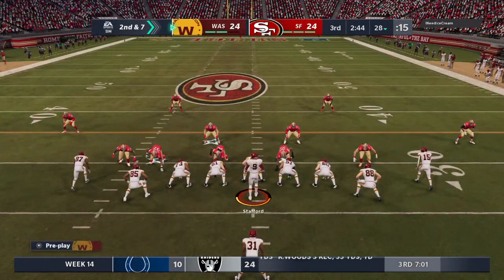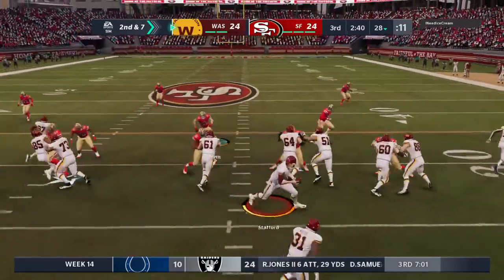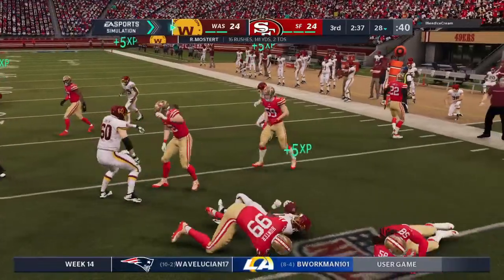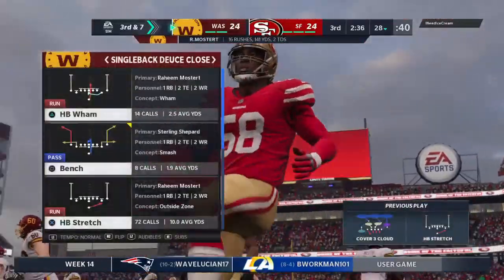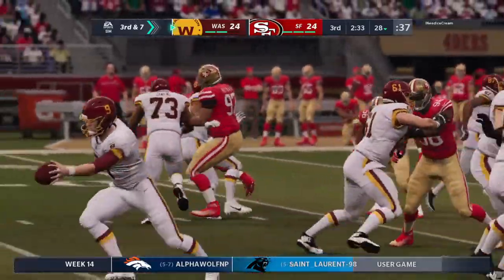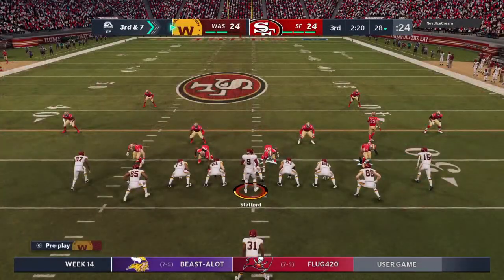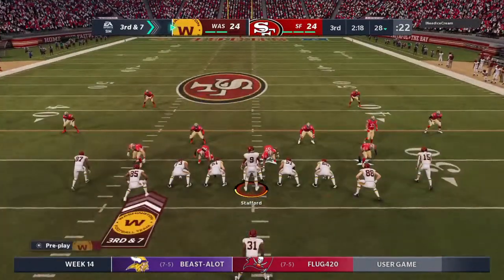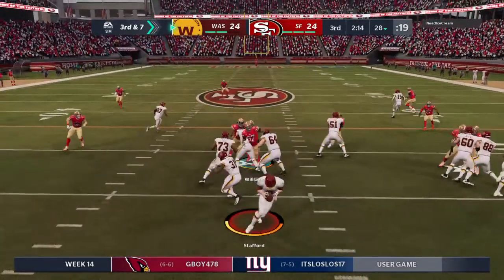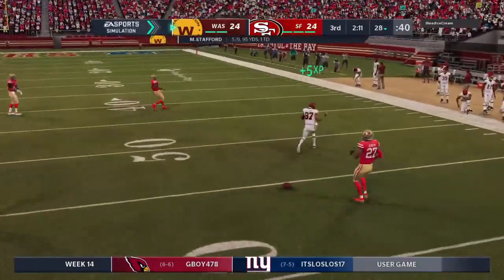Here's 2nd and 7 now from the 28. Again, they'll run it with Mostert. And for one of the few times here today, this run's not going to go anywhere. No gain on the play, and it's going to bring up a 3rd down. Play action. Here's Stafford. And that is incomplete.